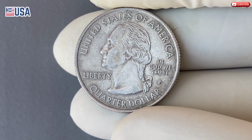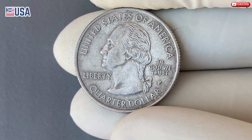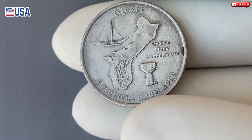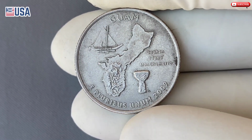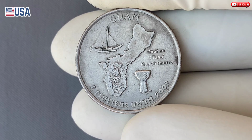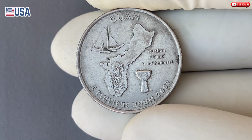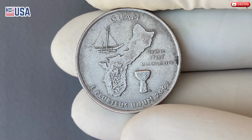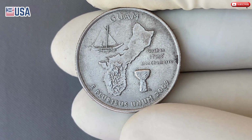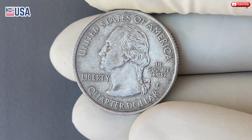The 2009 Guam quarter features a design that beautifully represents the island's identity. On the reverse, you'll find a bold outline of the island of Guam, a traditional canoe known as a flying prow, and a latte stone, a pillar-like structure once used by the ancient Chamorro people. These symbols showcase the deep cultural roots and proud seafaring history of the island. It's a design that doesn't just look great. It tells a story, one that connects the past with the present.